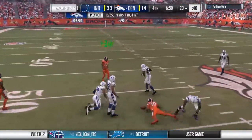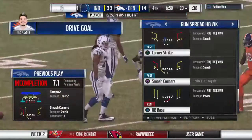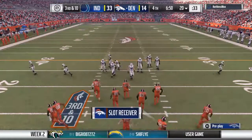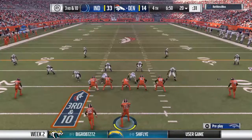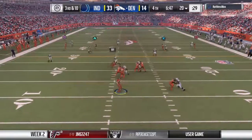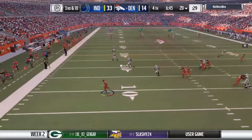And incomplete there. A nice hit jars the ball free and brings up third down. After watching him drop that slant, I can hear my old coach's voice ringing in my ears right now. You can't run with the ball until you catch it. Trying to get those yards after the catch before he secured it.